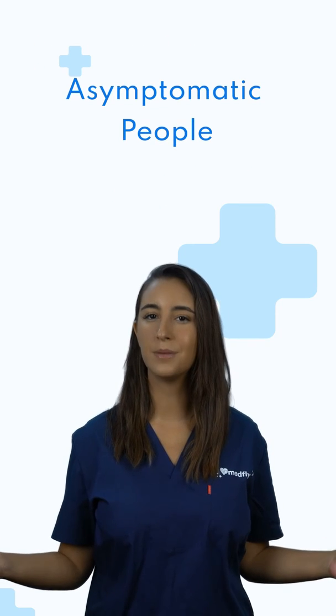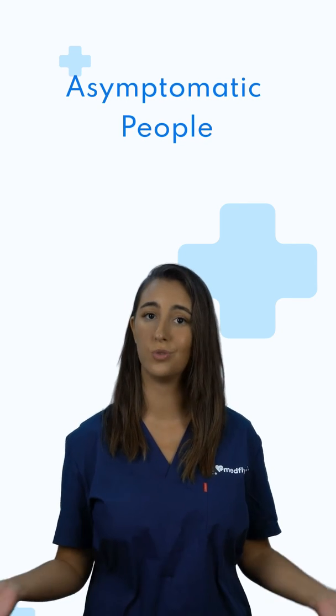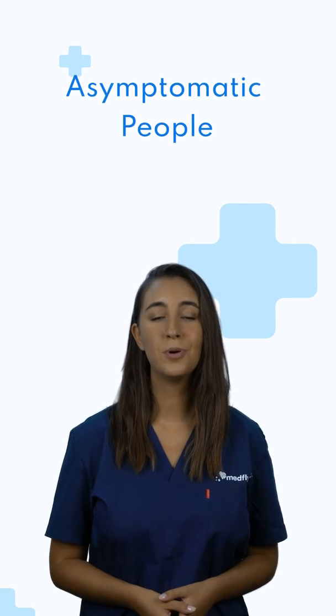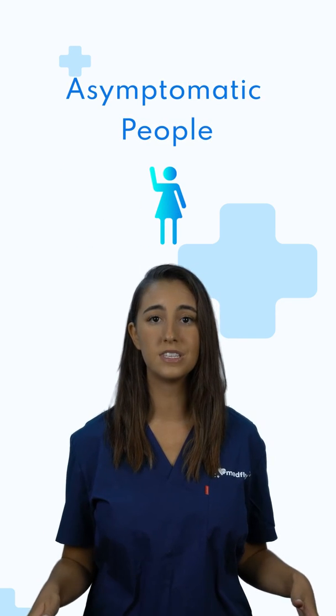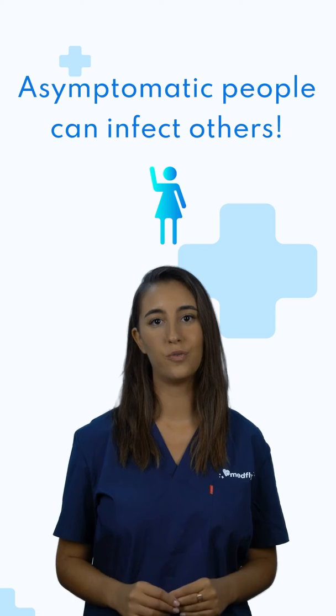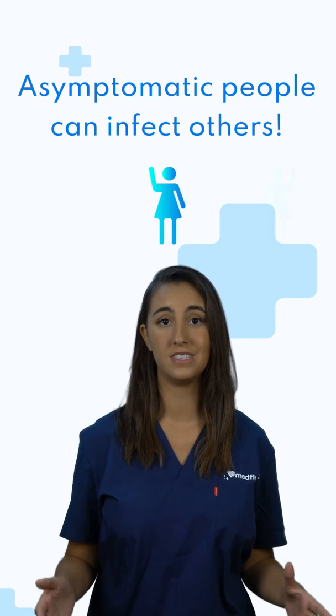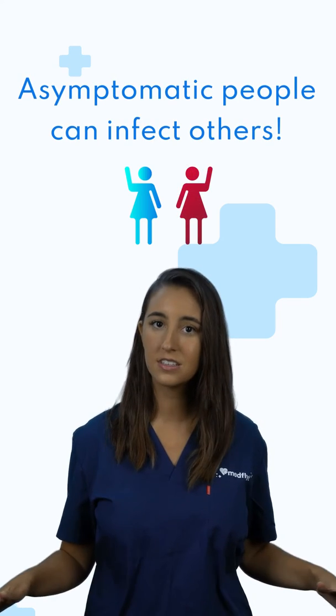What about asymptomatic people? Not everyone who has the coronavirus shows these symptoms. These people are asymptomatic. This means they do not have symptoms of the disease or have very mild symptoms. People do not need to have symptoms of COVID-19 in order to spread the disease. Asymptomatic people can spread the virus just as easily as someone who has symptoms.